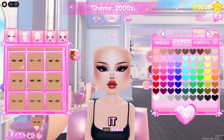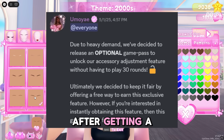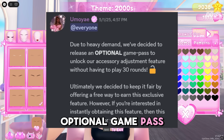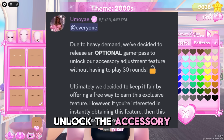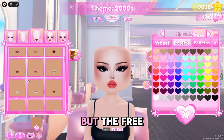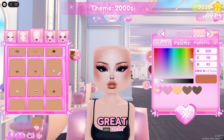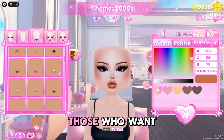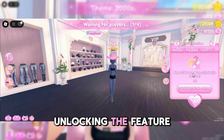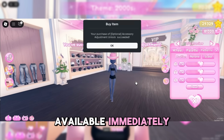In case you missed it, Umoyae recently shared some important news. After getting a lot of requests, the devs decided to release an optional game pass that lets you unlock the accessory adjustment feature without having to complete 30 rounds. But the free method is still there too, which is honestly great. This is just an alternative for those who want instant access. As you can see on screen, unlocking the feature costs 400 Robux, and it becomes available immediately.